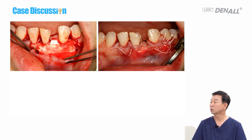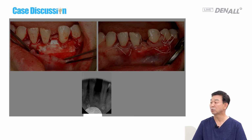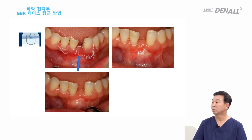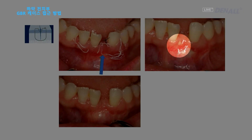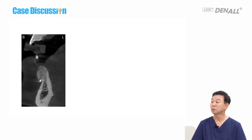GBR is done and it is sutured. If necessary, the non-resorbable membrane can be fixed with pins. In 2 weeks, it's stitched out. The non-resorbable membrane is exposed a little bit, but it's no problem as there's no infection. After 5 months, the bone has space to place MS implants. The diameter ranges from 2.0 to 3.0. I usually use 2.5 and 3.0 diameter MS implants. After the GBR, on the CT, the MS implant is placed.